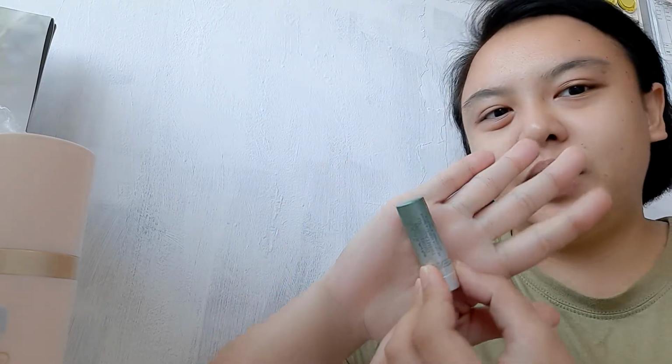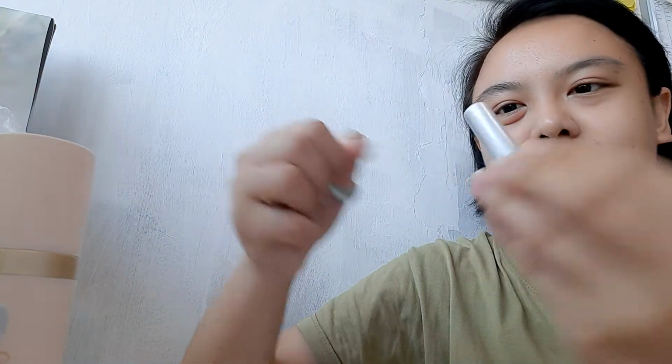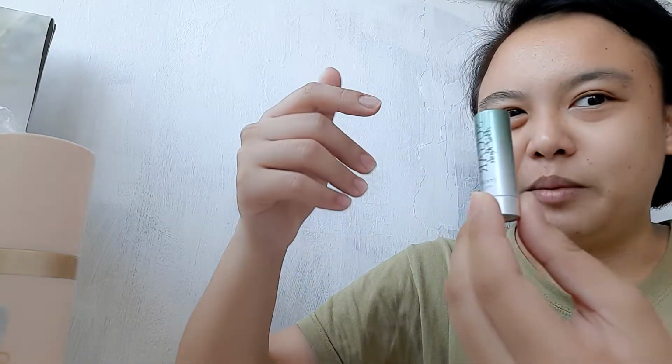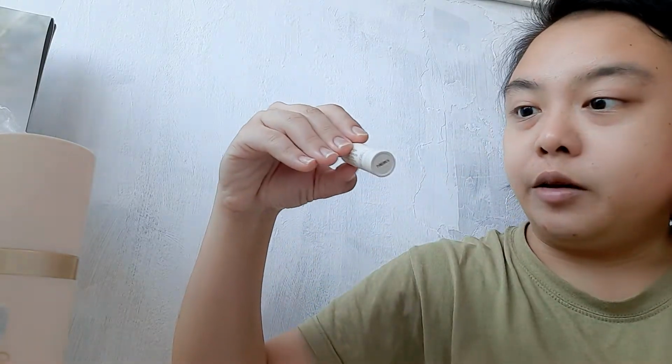It's a Sugar Lip Balm, Mint Rush. It's from Fresh and it looks something like that. It's just a normal lip balm, you know what I mean. And the second one is another lip balm. It's the Advanced Therapy from Fresh also.